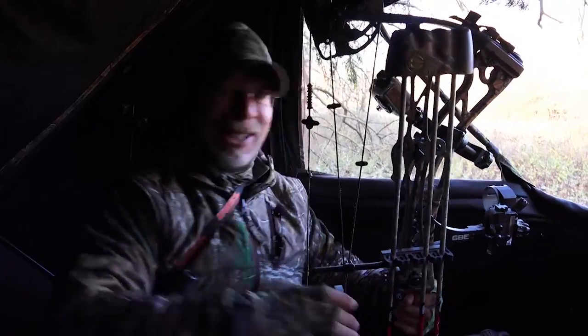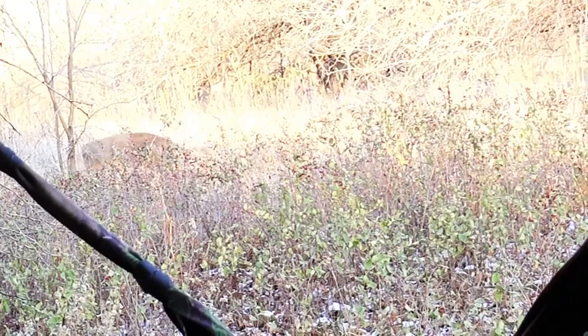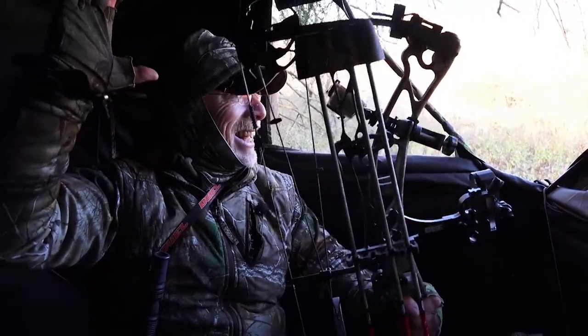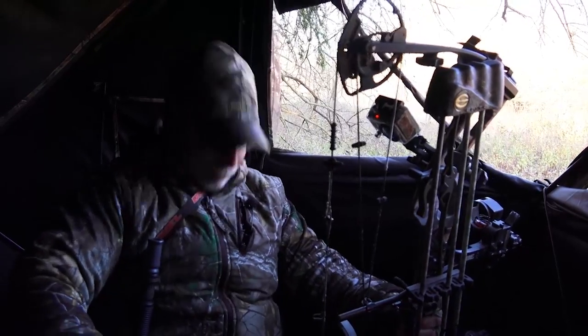Attitude, attitude, attitude. That's what we were looking for. I know there's bigger bucks probably, but man, grunting, rattling, and wheezing. We had just rattled and grunted.